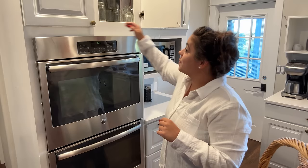We are heading out to the garden today. I haven't been out into the garden in over a week. We've been out of town. We just got back from Montana. We got back Saturday afternoon, evening-ish.